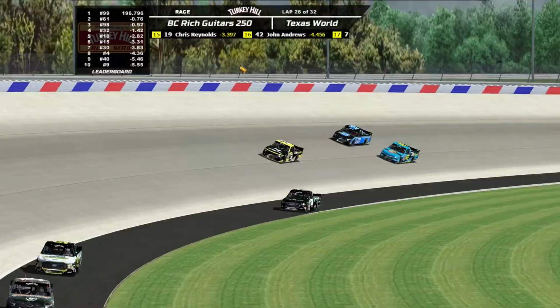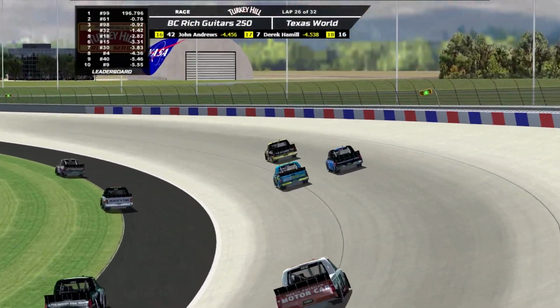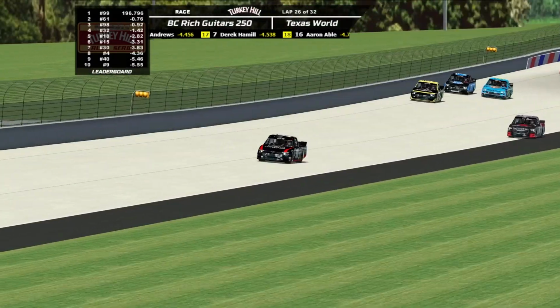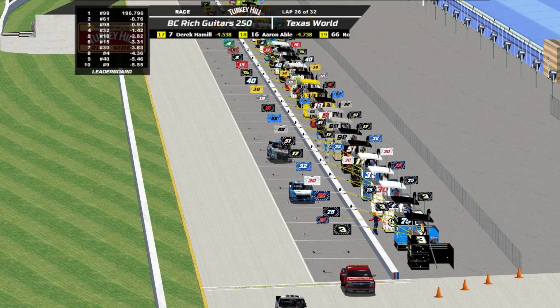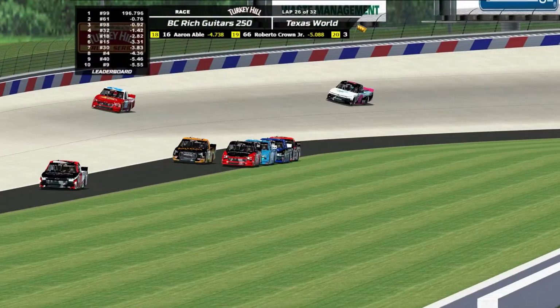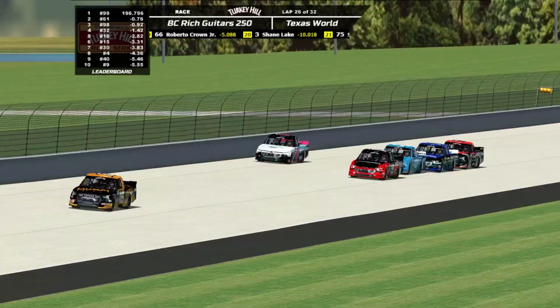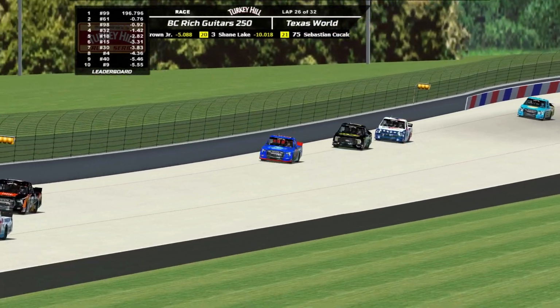And here come the drivers who just came off the pit lane. Shane Lake, Sebastian Kukulon, and Brad Stover. So we'll have to see if these guys close in to the 61. There's another issue for Kinghart. He wrecked out in last week's race at Texas, and once again, another issue for him. They're all stuck behind Chris Reynolds here trying to come off the pit lane. That shuffled the field up quite a bit.